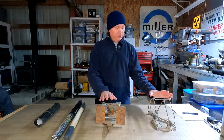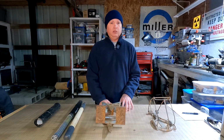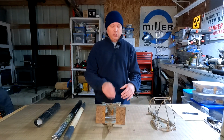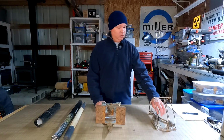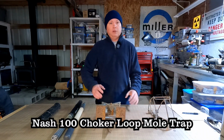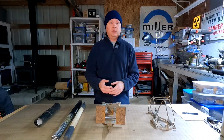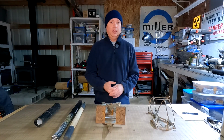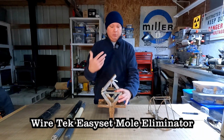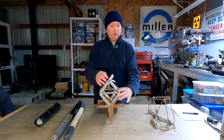So these look different, but they're actually very similar in that you set them up from the top side of a tunnel, and you don't really need to dig anything out. The way these work is you set a depression in the tunnel, and then you put the trigger mechanism above that depression. And so when a mole walks by, he notices the depression, he goes to push up on the depression to fix it, he sets off the trigger and gets caught in the trap. Now, this particular trap here, in my opinion, is a lot easier to use than this one just because it's so easy to set.